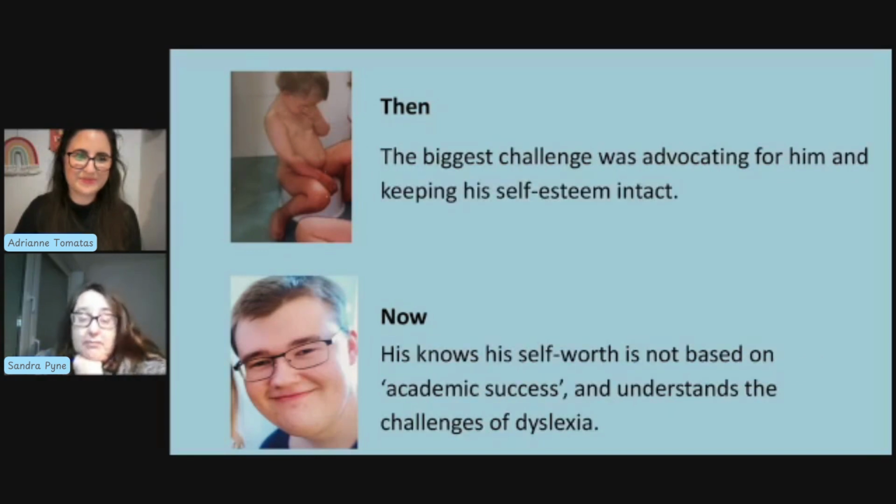This is the thing, really. It's advocating for him and just keeping his self-esteem intact. And he knows his self-worth is not based on academic success in the context of our family. You know, these two sisters who just lived and breathed school, and it just wasn't his thing. And he really understands the challenges of dyslexia. We talk about it all the time still, that it's just how your brain works, and it's not a reflection on you. You're not a failure because you don't have a PhD in biochemical engineering. And he gets that, I think, pretty well.